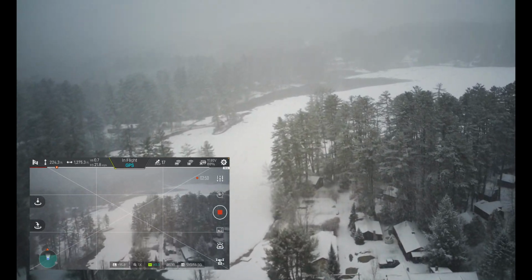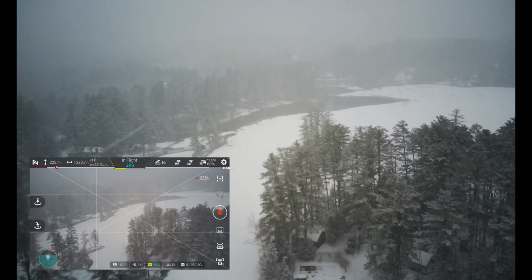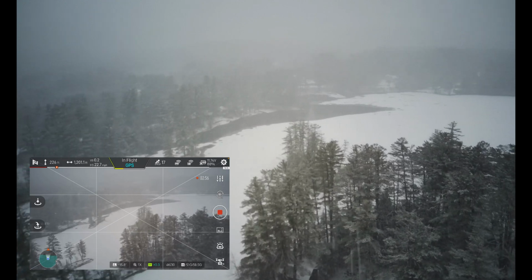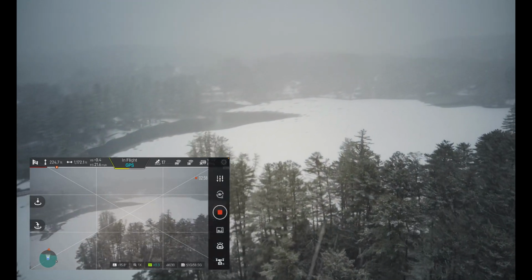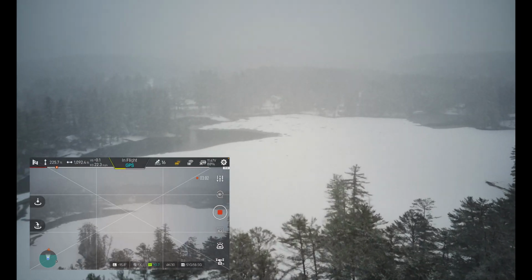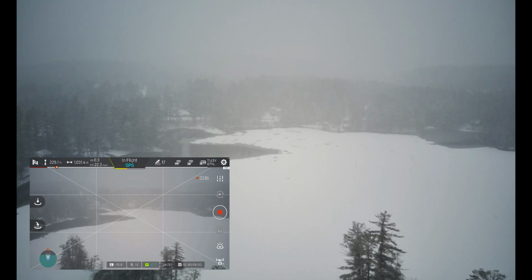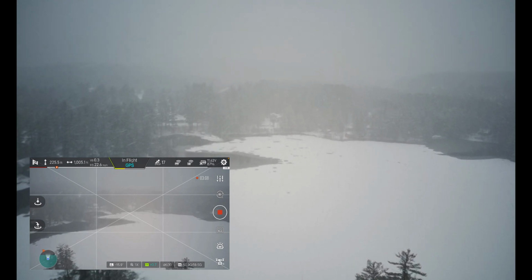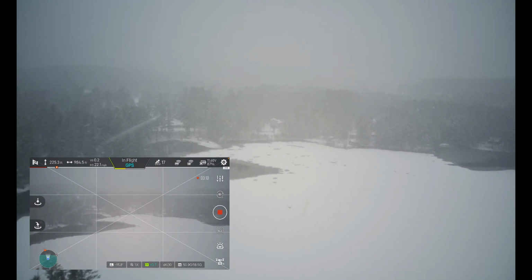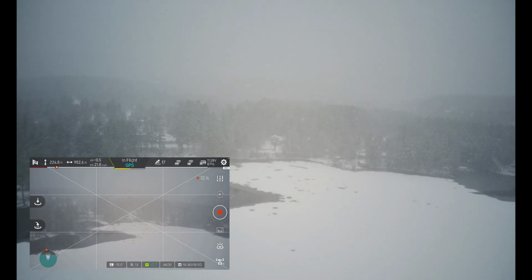Alright, we're about 225 feet up, 88% battery, 17 satellites, shooting in 4K 30, guys, and EV is set at +3. Might kick that up a little to maybe +7. And we're just taking a nice cruise flight in the workhorse. Everything's going pretty good, as far as I could tell.